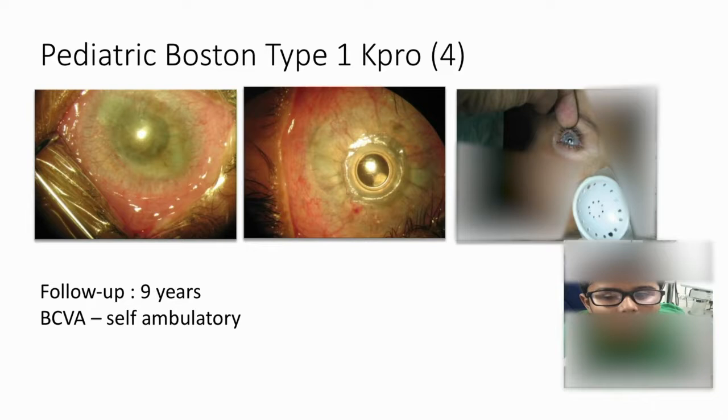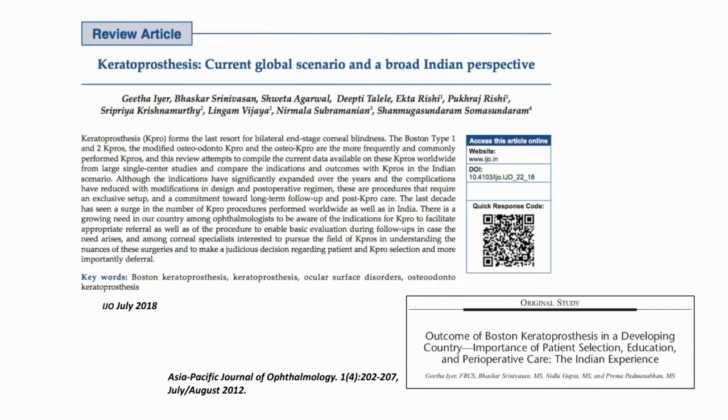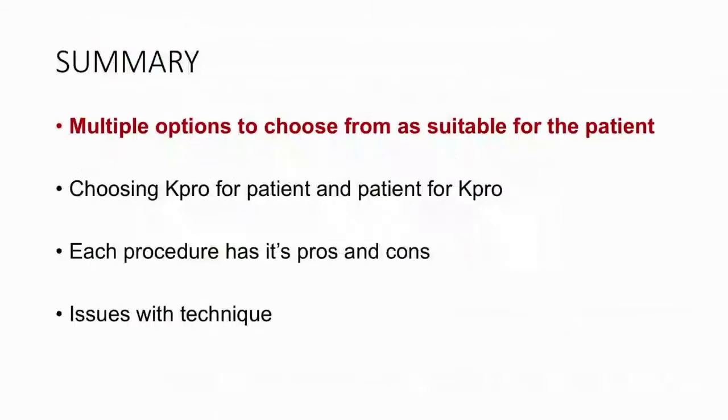We've done 4 pediatric Boston type 1 Kpros. The long-term results are not very good, but this is one of the patients who has retained the keratoprosthesis for a long follow-up period of 9 years. We've done 33 eyes of Boston type 2 keratoprosthesis, which at least in the short and mid-term seems to have encouraging outcomes. We come from a developing country where the climate and the agrarian population predispose these patients to infections, and we recently published the current global scenario and a broad Indian perspective of keratoprosthesis in the Indian Journal of Ophthalmology.